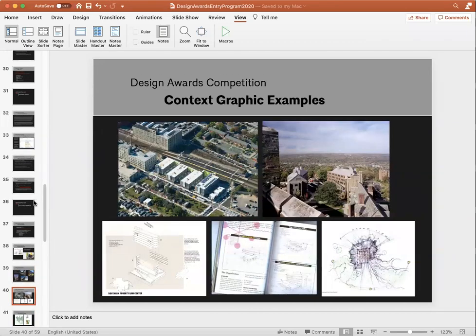So context photos, sometimes they're ground level, sometimes they're aerial that show a bigger context, but going along with diagrams and explorations, early studies, all kinds of examples right here, hand-drawn diagrams, computer. Next, you get the next one.